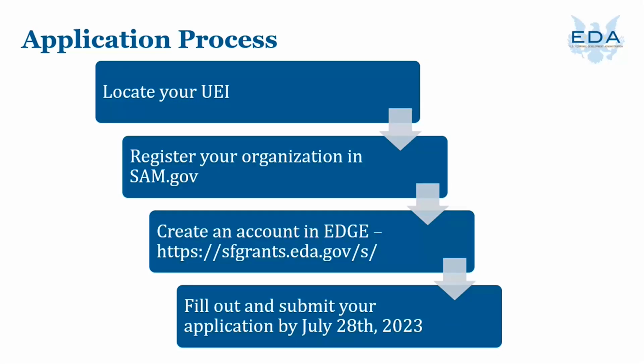If anyone's applied in the past or you're a returning grantee, this will look different from your past application experiences. When you're in Edge, you need to create an account, and then you can start getting started on your application and fill it out. Make sure you submit your application by July 28th. We will not accept late applications.